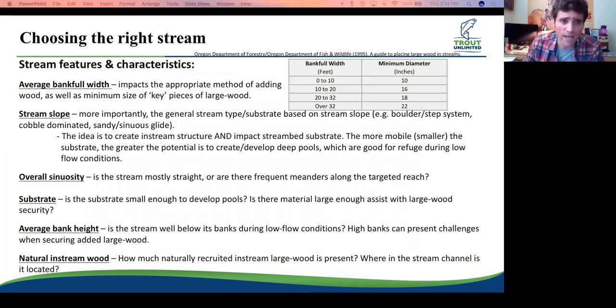So, big wall of text. We don't have to go over all of it, but basically the bold print is the key parameters that we're taking into consideration when deciding whether or not these streams can use large wood, how it's going to be implemented, et cetera. Starting at the top, bank full width, we've already touched on that several times. That is a huge factor when it comes to how we're going to put large wood in the system. The greater the bank full width, essentially, the bigger the pieces of wood we're going to have to put in to prevent the movement of that wood during high flows.